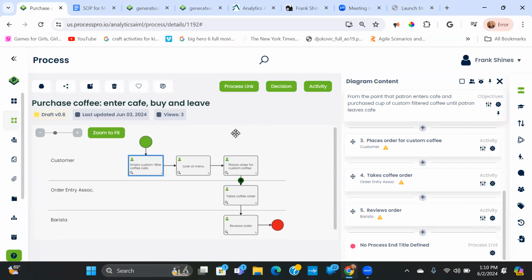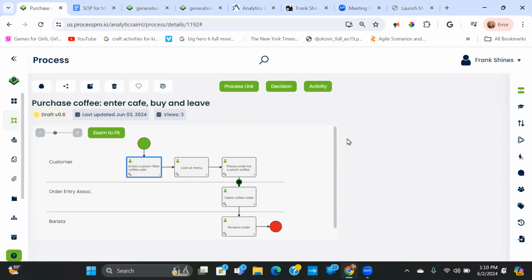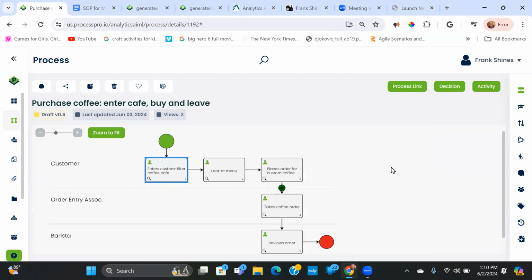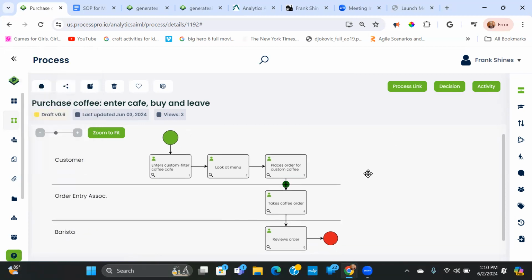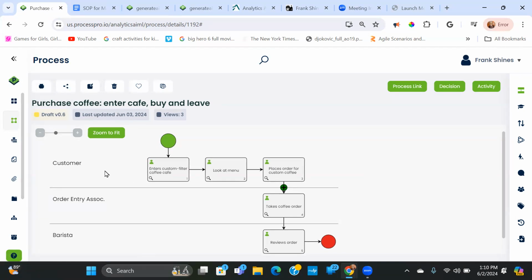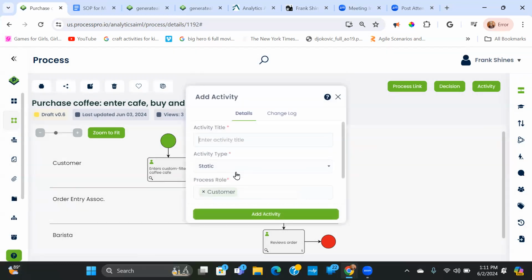So in this particular case, here we're in the ProcessPro tool. I'm just going to move this pane out of the way. You'll be able to see in a moment the way this system is set up: on the far right side, you've got all of your dashboard information, your processes, your value streams, all of the attachments and documentation that you may want to have integrated with this system, depending on how much you want to do with it. And then you just essentially come in here and add your process steps. So I may come in here and say the customer places the order for custom coffee, and then the order entry associate is going to take the order. So maybe, just for kicks and grins, we'll say that the customer hands money.